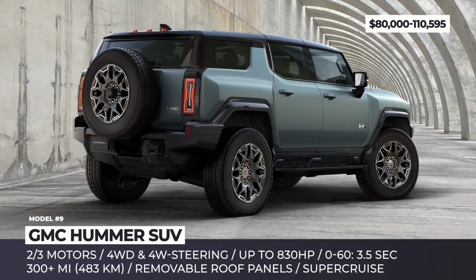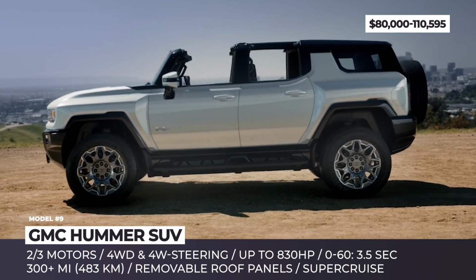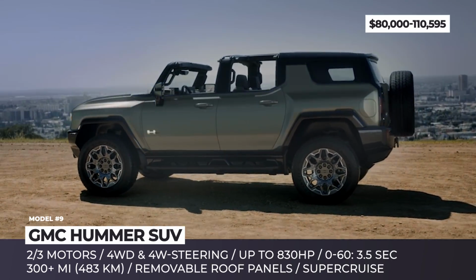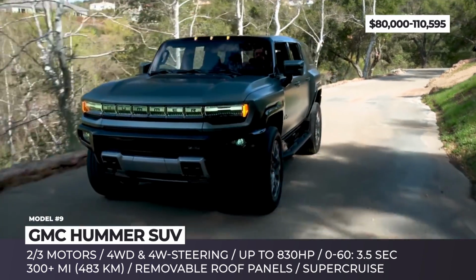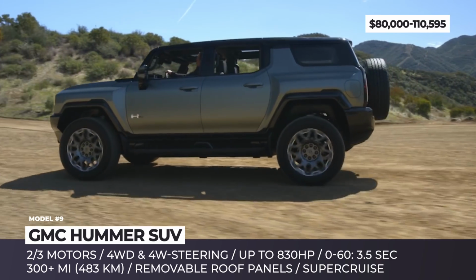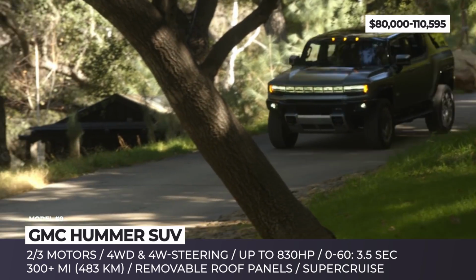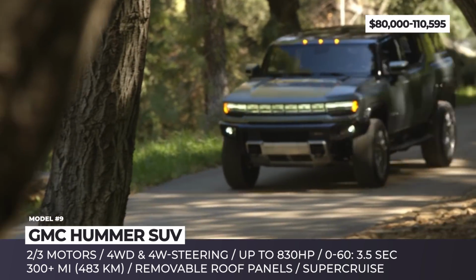This GM giant will be built on the same platform as the mighty pickup, but has a 9-inch shorter wheelbase. Among the announced trims are EV2, EV2X, First Edition, and EV3X. The former two get a dual-motor powertrain with 625 horses, while the 3-motor setup will yield 830 HP.